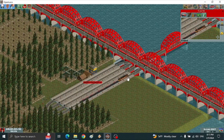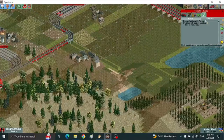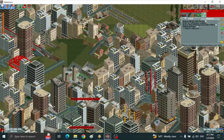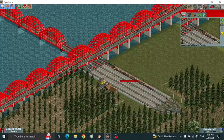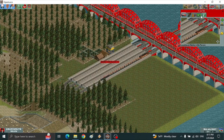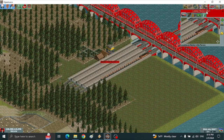Bloop. Netherville Forest, full load of lumber. Then go to New Sunningstone Paper Mill to unload all, so it doesn't take paper from here. Hing hong! There we go. So it's off.